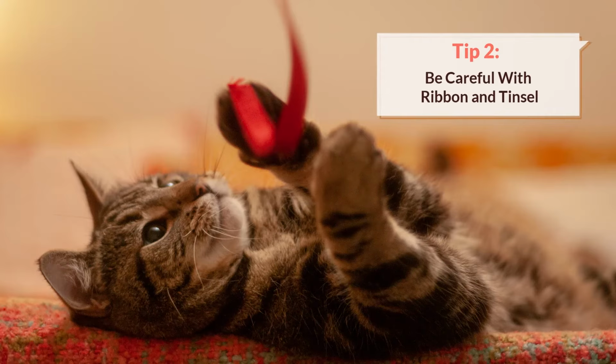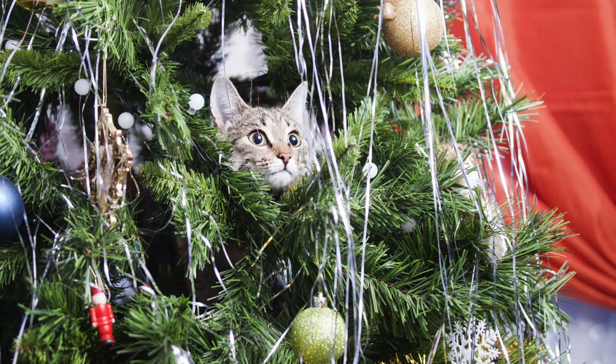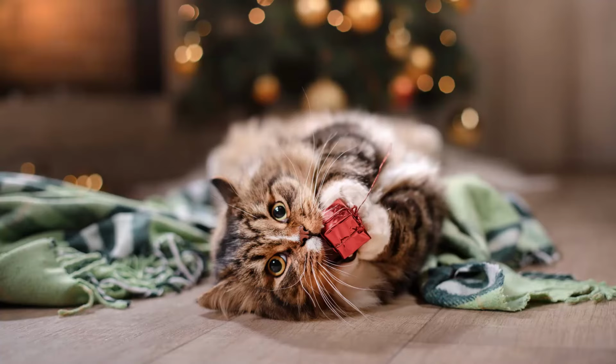It lasts forever. My second holiday tip to keep your cat safe is to mind your usage and storage and discarding of ribbon and tinsel. Ribbon and tinsel. So for some reason, cats love to chew on ribbon and tinsel. I don't know why. I wish I did.